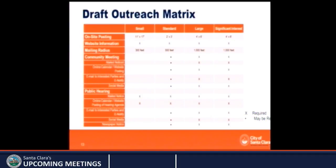We have prepared the draft outreach metrics, as you can see in this slide, and we would love to hear your comments and thoughts about this. We have been dividing projects based on size into 4 different groups: small, standard, and large, and also significant interest projects. The small development proposal would include construction, renovation, demolition, and expansion of single-family houses, duplexes, and also accessory structures that require public hearing or use permit involving alcohol.